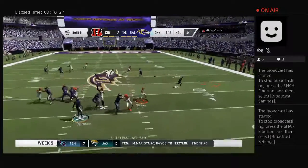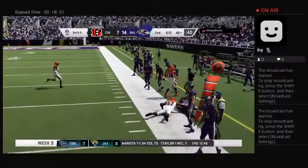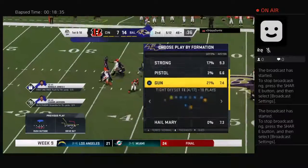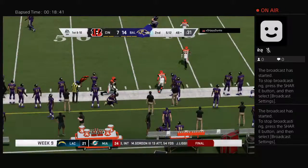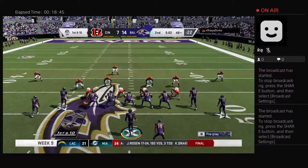On 3rd down, Jackson. Caught on the right side by Jones. It's a pickup of 11 and a Baltimore first down. We always talk about having to read defenses and how complicated that is. Well, this was an excellent read. Read the pressure and got rid of the football before it even got to him for a nice game.